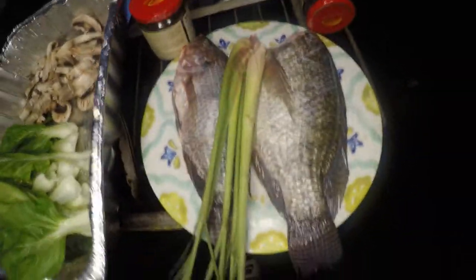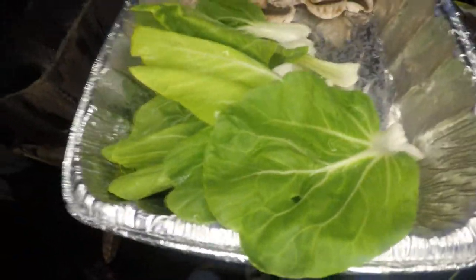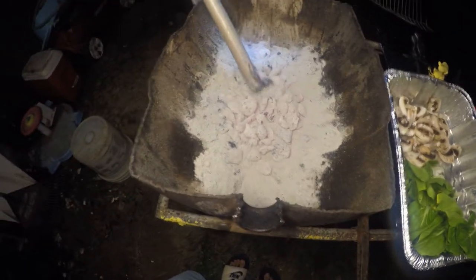Okay, so this is what we got going on. We got our two tilapias that we caught, not bought. Because we caught it and bought it, if that counts. We got ash all over our foil. We got some mushrooms, some bok choy, this is the secret ingredient right here. You guys see this? Oh, hold on, back up the light. That is fabulous! And some ginger. And our fire that is currently dead. Actually, it's still hot. Actually, it's just right then.